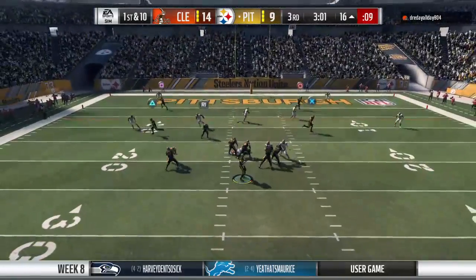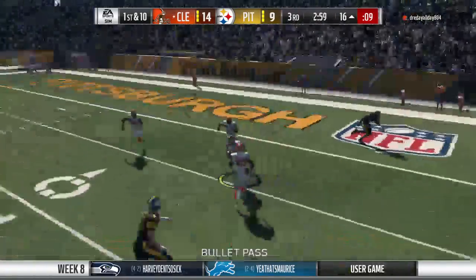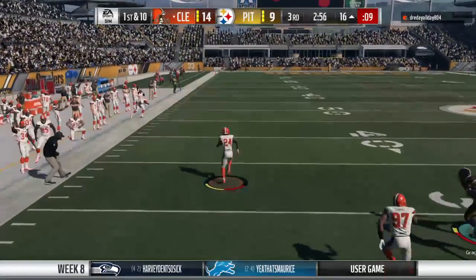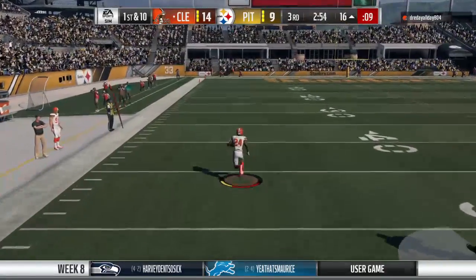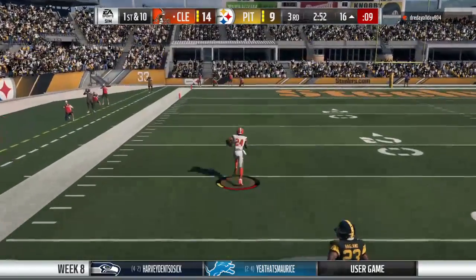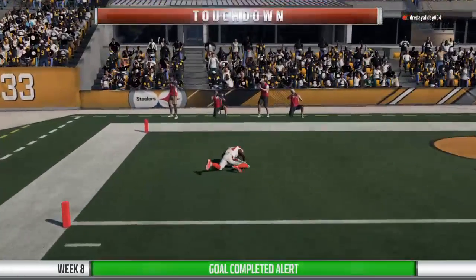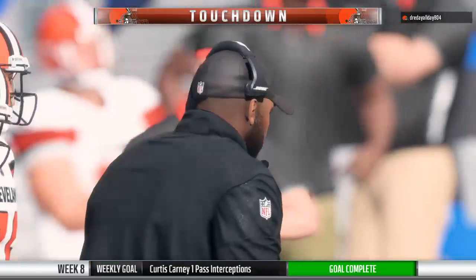From the red zone now, they'll look to throw. Trying here for Bryant, and it's intercepted. Picked off inside the 5. Defenders giving chase, but I don't think they're going to get there. The 20, 10, and he'll score. Touchdown, Browns.